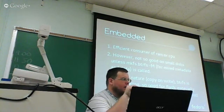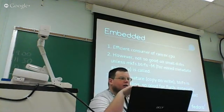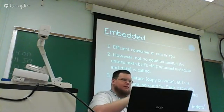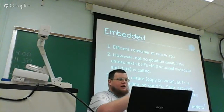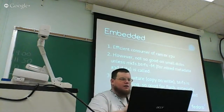By its copy on write nature, like I said, it basically has built-in wear leveling by simple virtue of not writing to the same space over and over again, like other file systems do. It writes to a new location every time you write onto a disk.